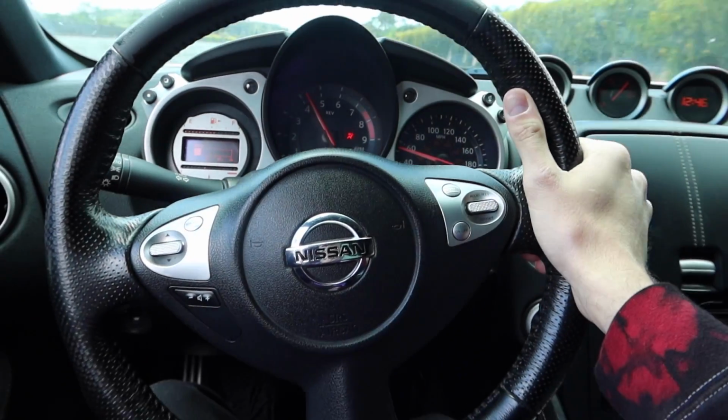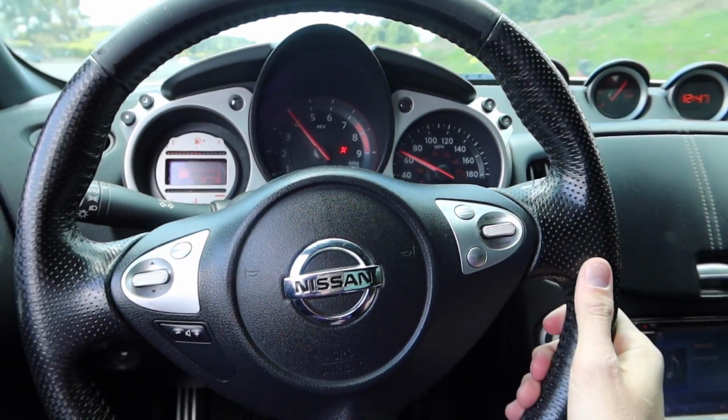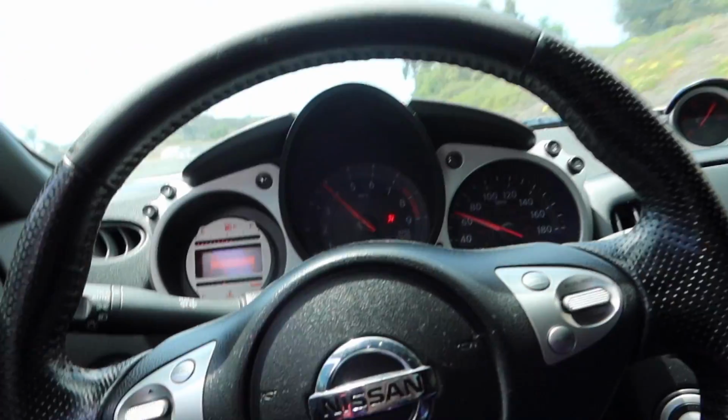Oh, it needs an alignment more than anything. The steering wheel is like crooked. Oh, that drone is pretty obnoxious too. So it has a muffler delete, but still has the cats. From what I can tell when I looked underneath the car, it looked that way too.